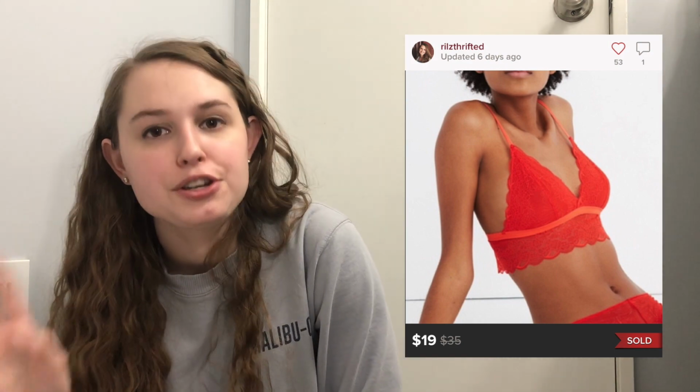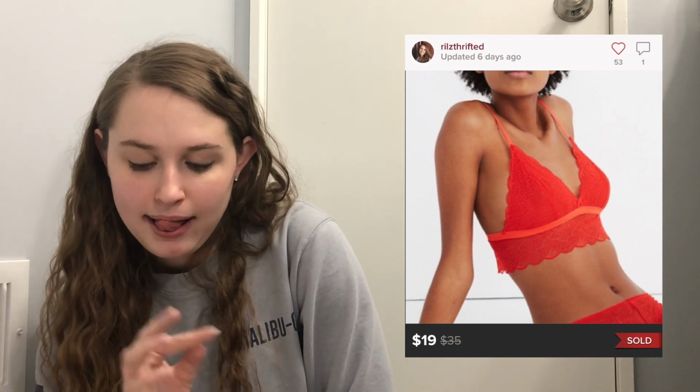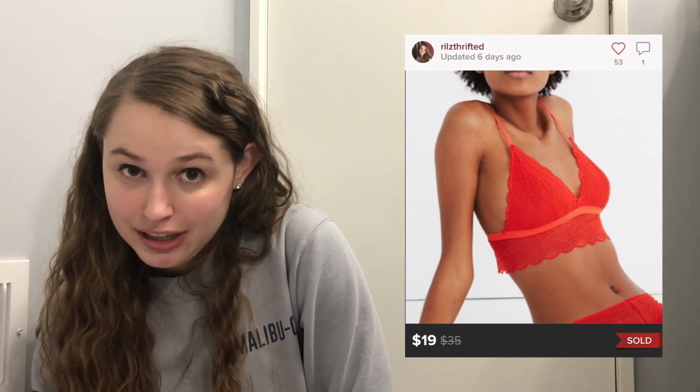I sold this Madewell bralette bundle. Both of these bralettes were purchased at Last Chance for $4 each. Madewell bralettes do relatively well, certain styles. This style, same style, different color, I found out does not do well. I would stay away from this bralette. I've had these for a while.